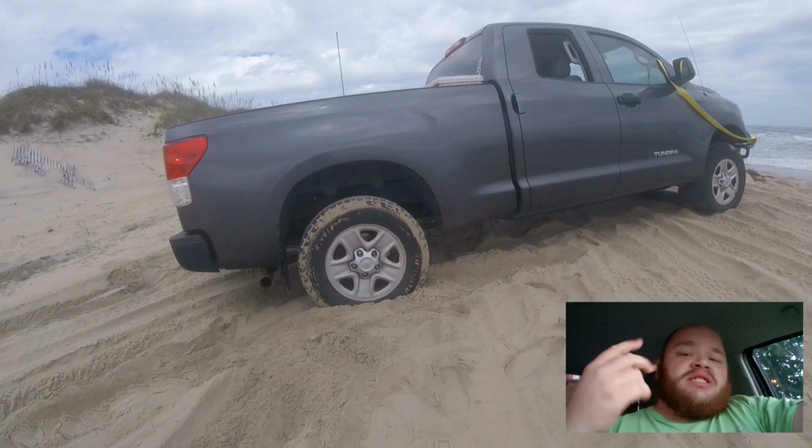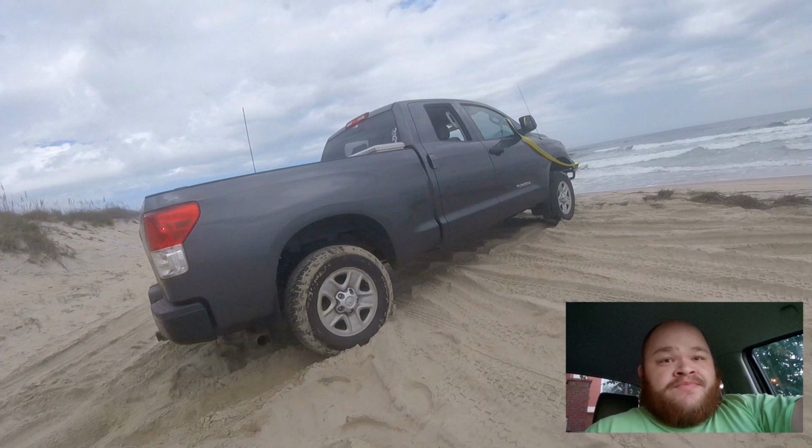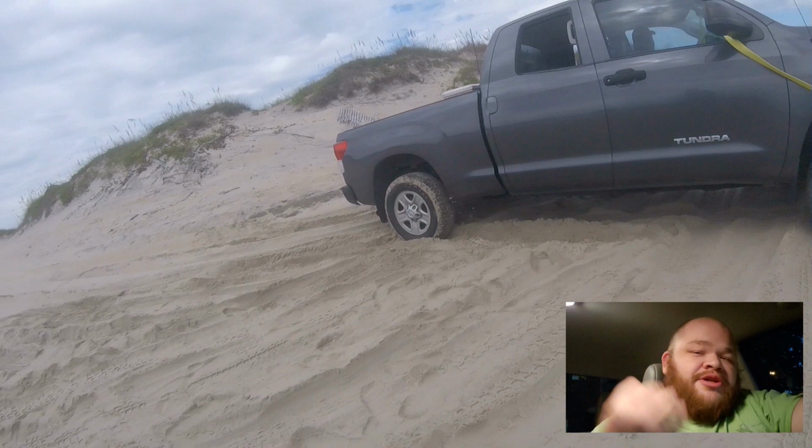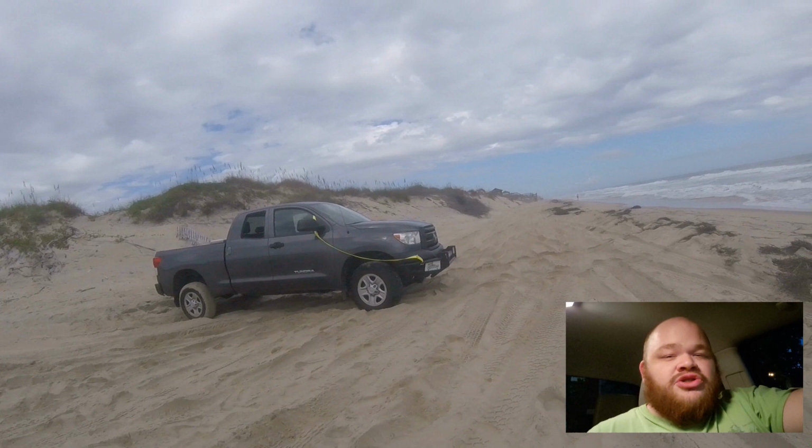Tip number 2, recovery. Make sure you bring a shovel to dig in front or behind your tires if you are to get stuck. Also, bring a tow strap. Tip number 3, pick your line. Even when it comes to switching lanes or switching ruts, try to find where somebody has already driven and already packed down the sand just a little bit.